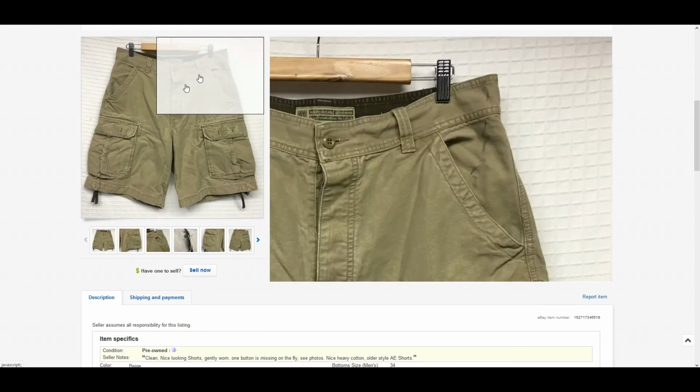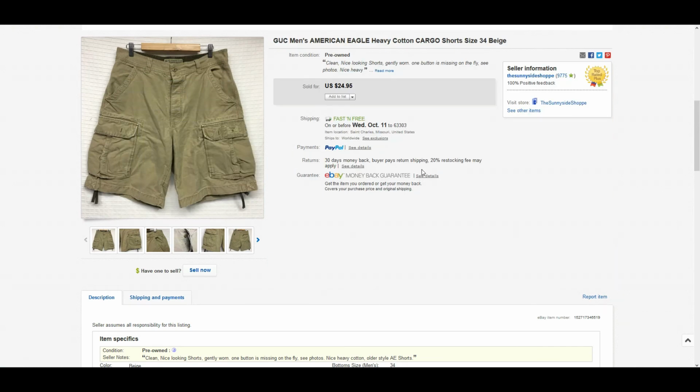These shorts were also in my video. These heavy duty or heavy cotton cargo shorts, I posted them for just 25 bucks. I knew it was a little cheap, but they sold fairly quick. I listed those on the 25th, and they sold on October 1st. And those I got at Goodwill Outlet.